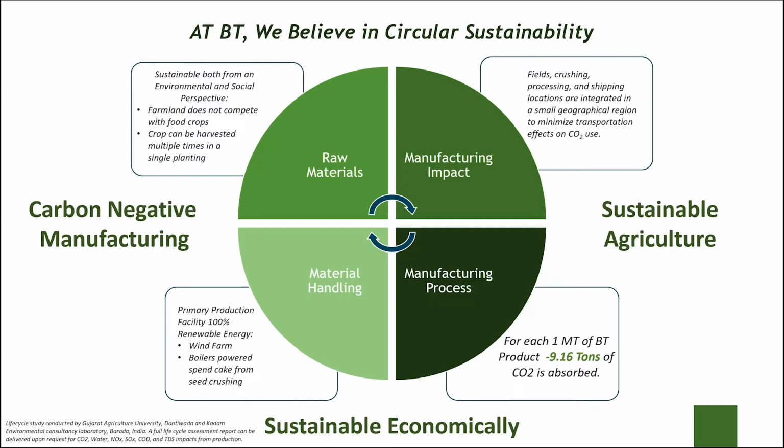It also provides a pathway for farmers in India to be entrepreneurs and rise in their socioeconomic status. We also like that in India, the manufacturing and the growing is integrated in one geographic region, minimizing transport and the CO2 produced through transport, versus shipping all around the world. The plant where we manufacture these products uses wind energy for electricity, and the boilers that drive the steam for our reactions are fueled by the spent cake from the seed crushing process. So it's a very integrated, very sustainable layout.